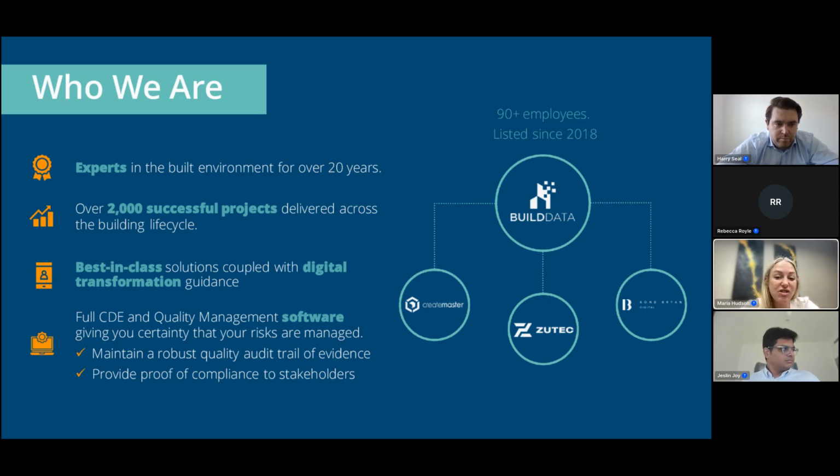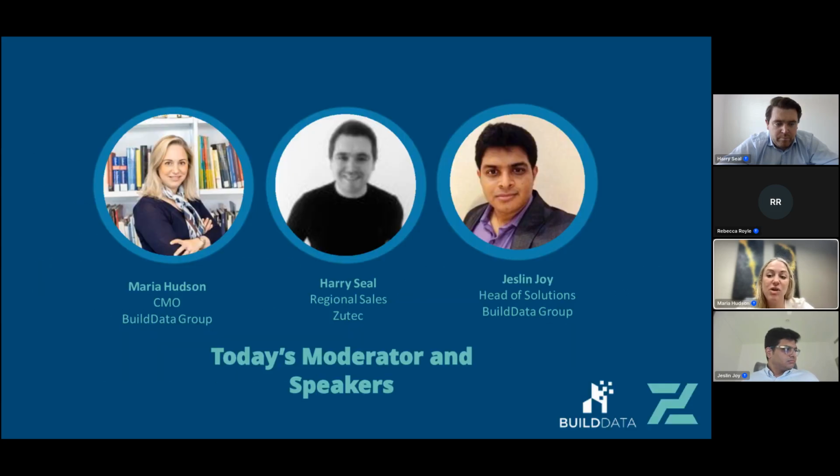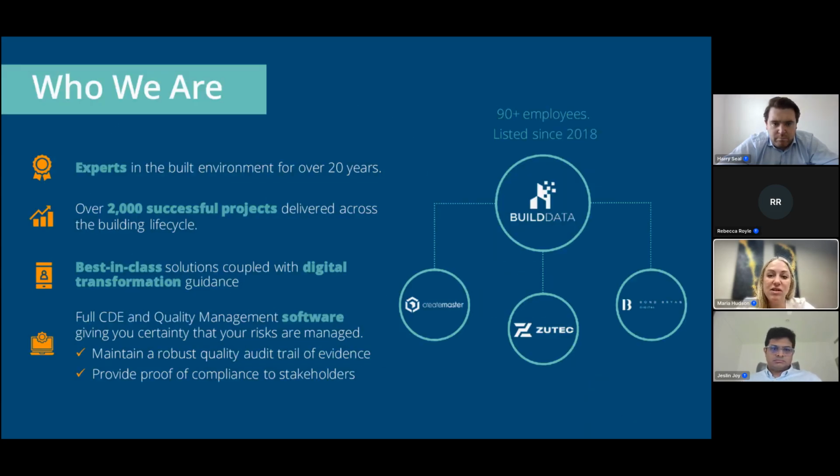While our Zootech solutions can be adopted in a modularized way, it also provides one single solution for data, document management, and decision-making, inspections, and auditing.